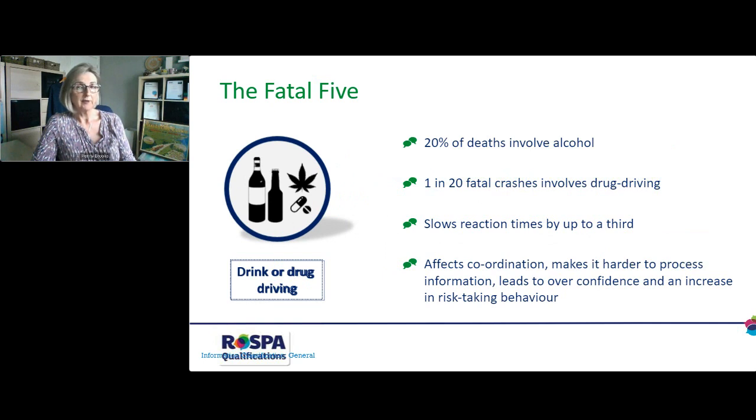20% of deaths on the road involve alcohol, and 1 in 20 fatal crashes involve drug driving. Driving with alcohol or drugs in your system slows your reaction times by up to a third. It affects coordination, makes it harder to process information, and leads to overconfidence and an increase in risk-taking behaviour.